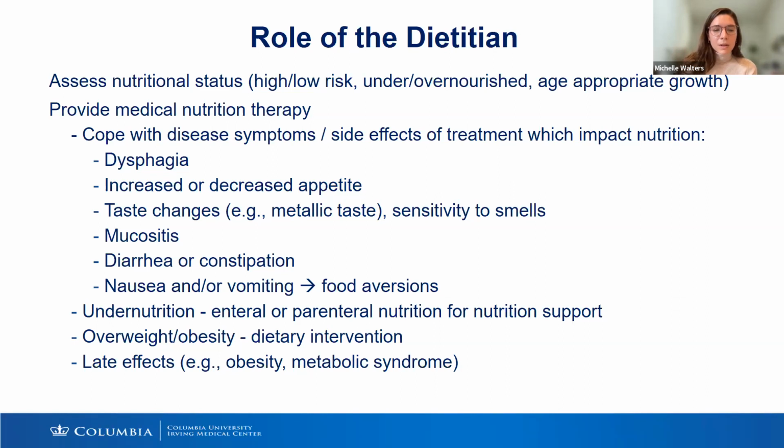Along with that, we might determine that they're undernourished or underweight or losing weight. And then we might recommend enteral or parenteral nutrition to help them meet their calorie needs. So they might need to be fed through a feeding tube or through a central line. We could also determine that they're classified as overweight or obese, and that would require dietary intervention that I'll go into a little bit more later. And then secondly, after treatment's done, for survivors, we do see a lot of late effects such as obesity, metabolic syndrome, cardiovascular disease that we help manage as well.